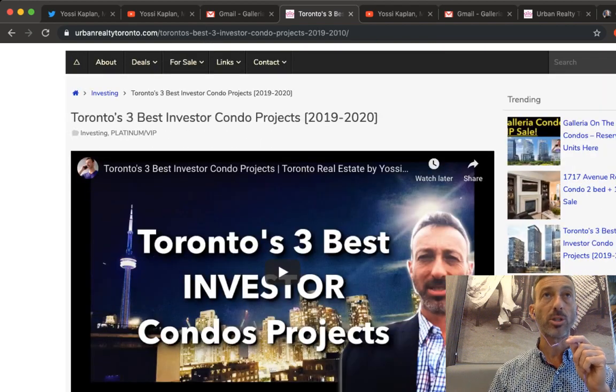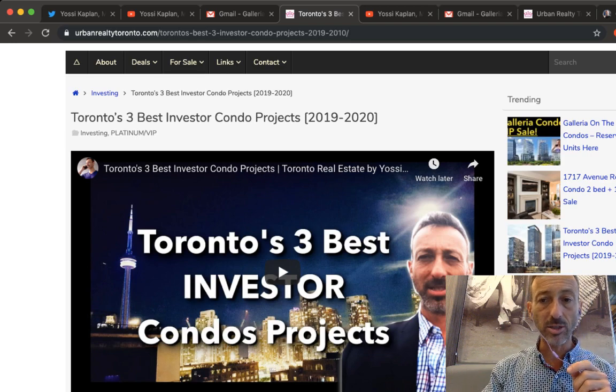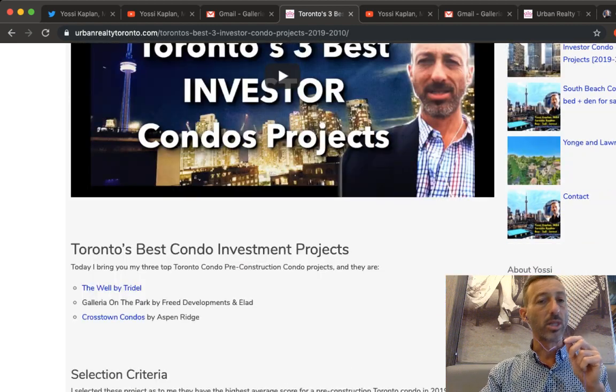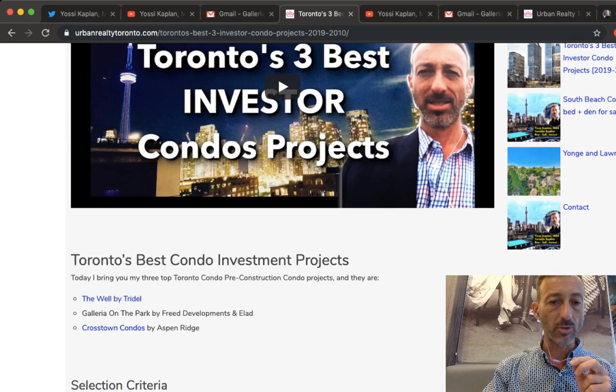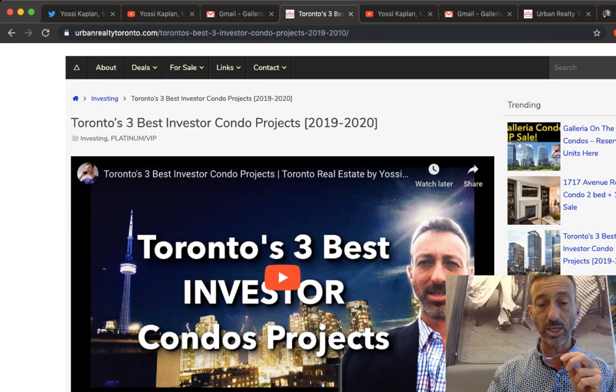They may not be the cheapest. They may not be the most expensive. They're just the best investment value I can find out of so many. I scour it every day, look at my emails every day, look at lists every day, and I came up with these three: The Well by Tridale, Galleria on the Park, and Crosstown Condos. And what do you know? These are, indeed, the three top projects in the city right now.